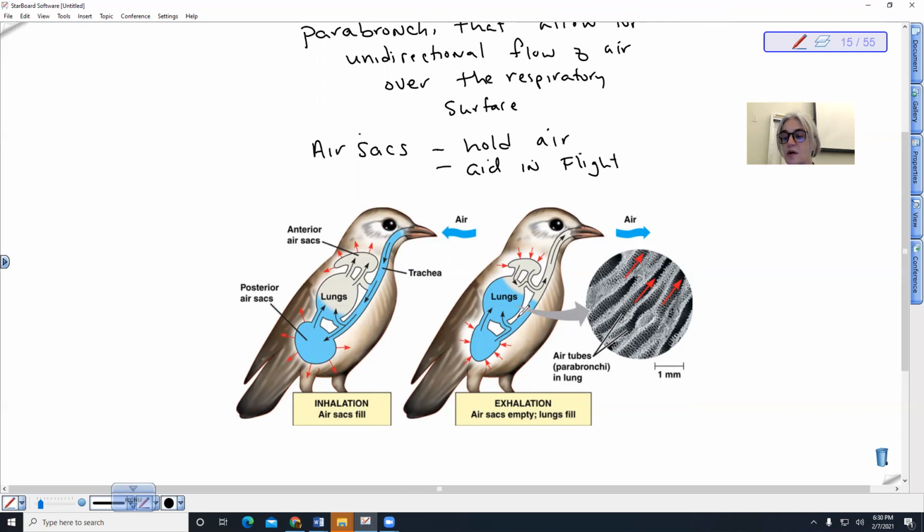Okay. So we inhale, it goes to the posterior air sac and it starts to move through the lungs. And then I would inhale again, and that movement of the air then forces the air through the lungs unidirectionally. Then it goes to the anterior air sac, and then it comes out. So from the anterior air sac, notice it doesn't go back through the lung. It actually just comes out through the nostrils.